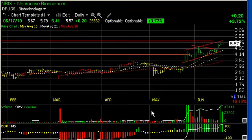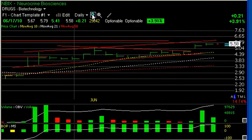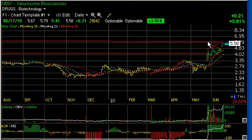Neurocrine Biosciences, NBIX, recently broke out of a wedge. That was yesterday when it gapped up. Today it added some, another 4%, but it looks like additional price progress may be made up towards the 6.25 range. And if that's taken out, look for NBIX to move up towards the 7.5, 8 zone.